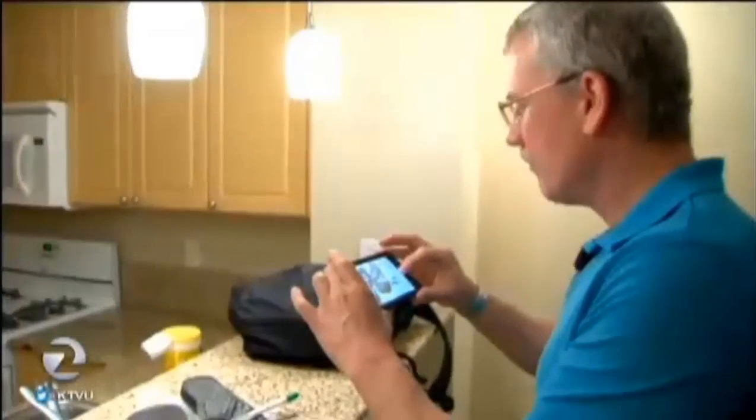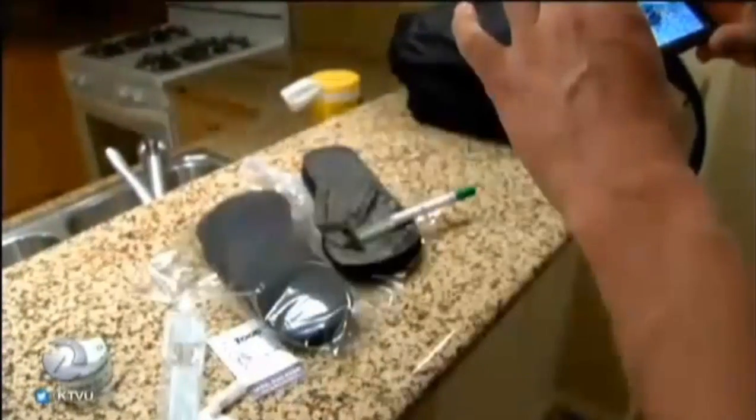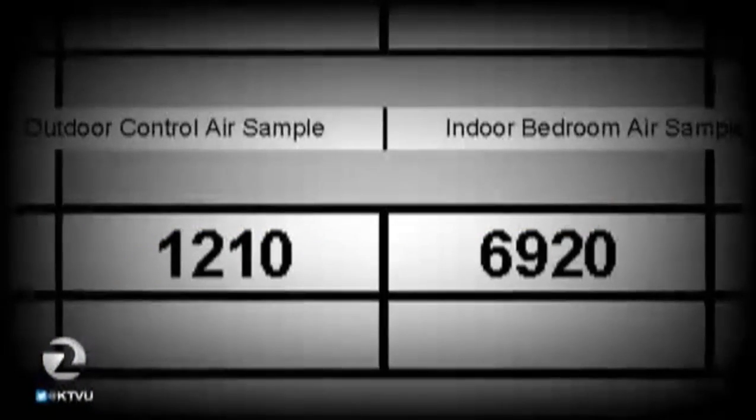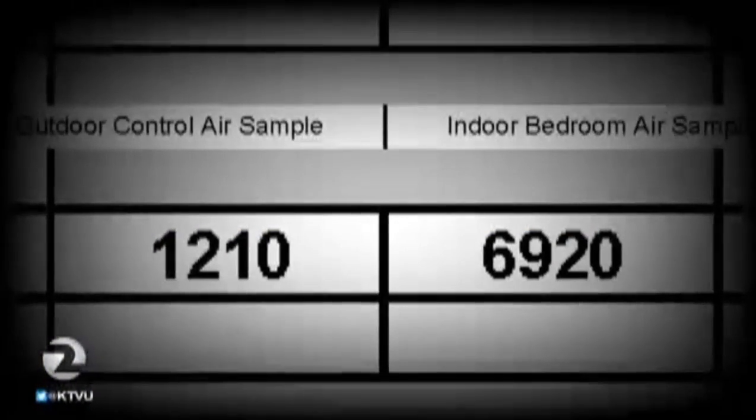2 Investigates called mold inspector Tom Todd, who took air samples outside and inside the apartment. He also tested a pair of the tenant's moldy flip-flops. Results from an accredited and certified lab found elevated mold conditions, indoor air levels still 5 times higher than the outdoor sample. But this number I know is elevated.